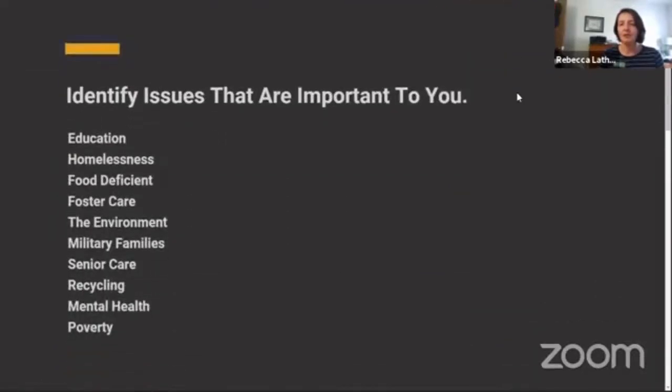So the first thing you want to do when you're completing this step is identify issues that are important to you. I have a list of examples here, but the list is really endless. I have education, homelessness, food deficient, people who don't have access to food on a daily basis, foster care, the environment, military families, senior care, recycling, mental health, and poverty. Obviously, there are a ton of different issues that could be important to you that might not be on this list. But your first step is to identify what is important to you.